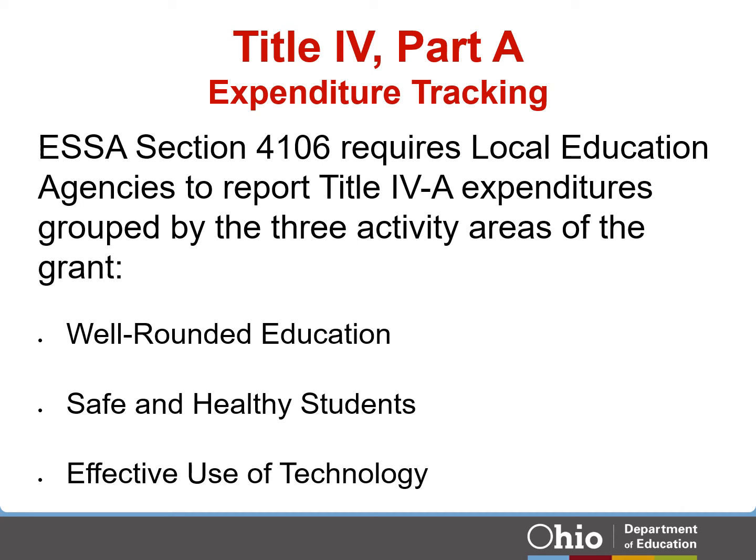ESSA and our federal reporting obligations require us to track Title IV-A expenditures by allowable activity area. Currently, we collect budget information on these three areas when LEAs submit their funding application. Starting on July 1st, 2021, LEAs will also need to track expenditures in each area. To begin tracking FY22 expenditures, the LEA should create a job code or similar unique identifier that enables them to track the expenditures to each of the three activity areas.